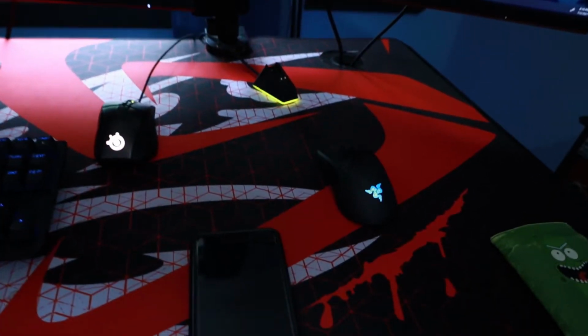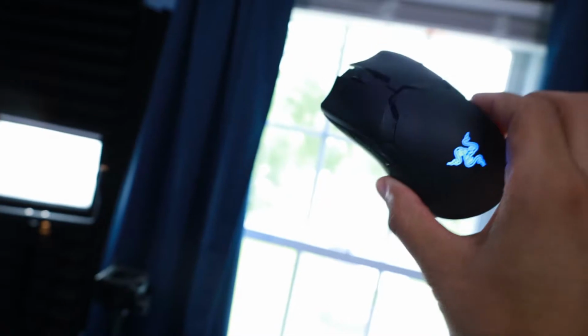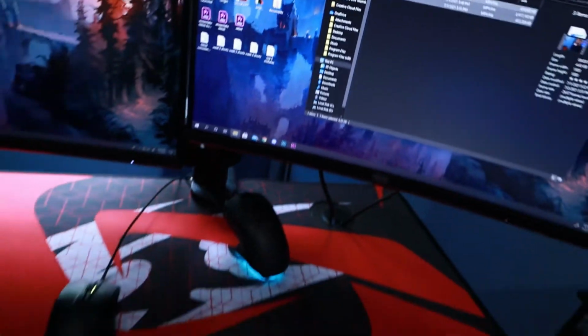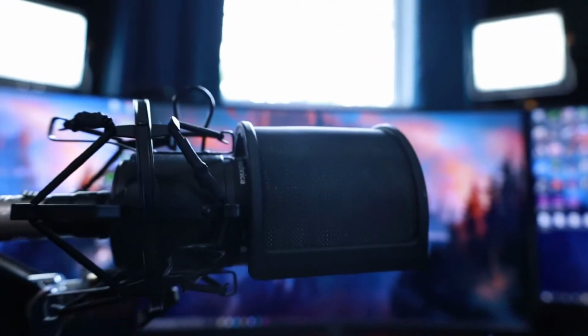You know, I'm a big camera guy. I like cameras, I like tripods, but for some reason I really like this mouse. It is a very nice mouse. So there you go. Alright, so for audio, I have the AT2020 XLR microphone.